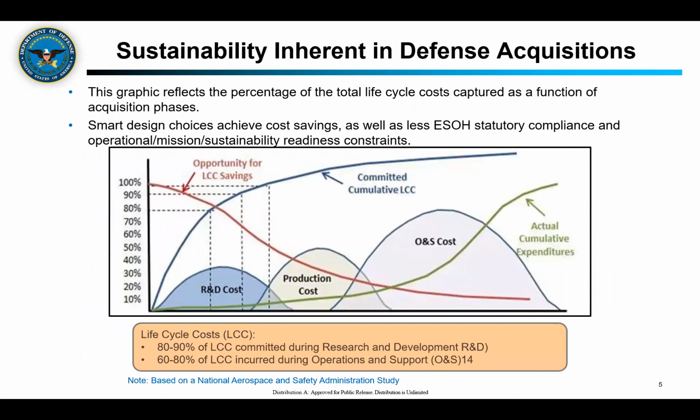So if you're not within weapon systems acquisition, you may not really understand that, but if you are, you've seen this graph 1,000 times. I've seen it since I started my career a long time ago. I just got my 35-year pin this week. I don't know if you know that. It's a long time. But anyway, it just looks at total life cycle cost.